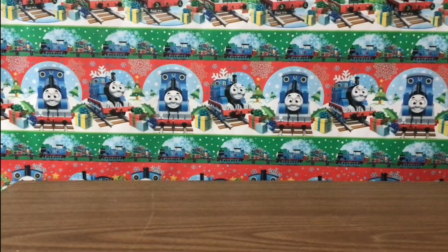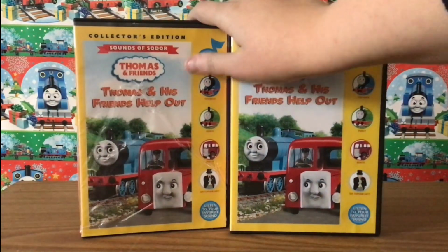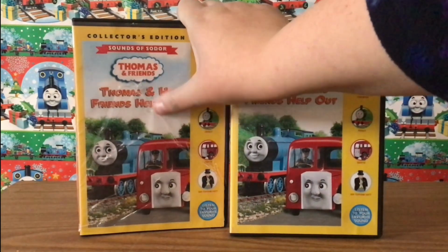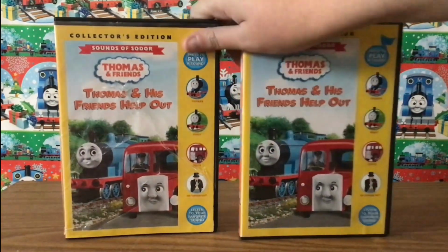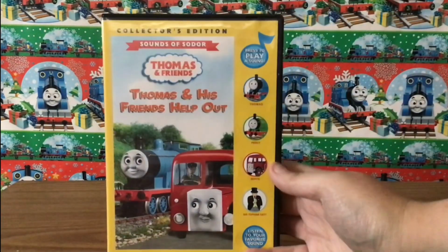Now we actually have 2 covers of the Sounds of Sodor, Thomas and His Friends Help Out. This one is my bad condition copy. The plastic on this is, as you can tell, just completely ripped off. I had to tape it because it was bugging the hell out of me. The buttons, unfortunately, do not work. But this one, however, I bought, I think, for $5 off of eBay.